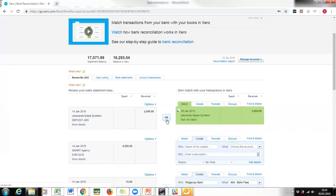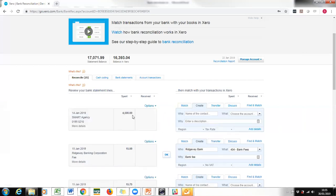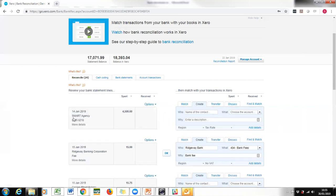And match that. Here's the invoice that we put in earlier. So it's saying, here's the payment coming in, here's the invoice that we created. I can match that off. Now, it's not always that simple. Smart Agency isn't matching off here automatically. I know that we've actually invoiced Smart Agency for £4,500.